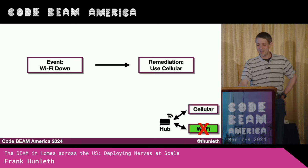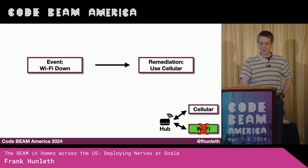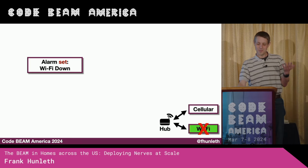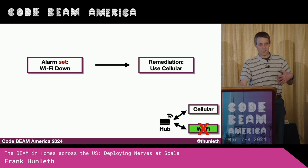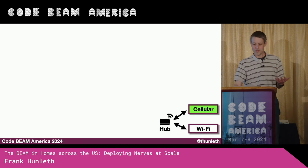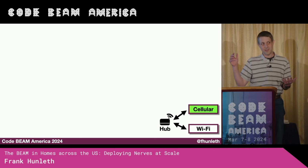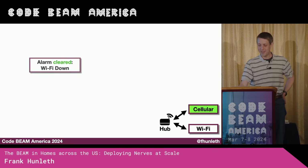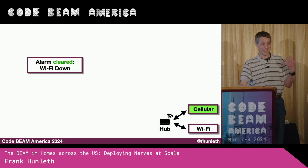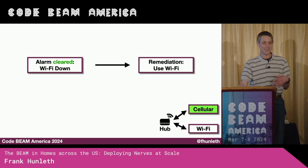So having something stateful is nice. I know you can build this with event systems, totally fine. Let's just call it alarms. We alarm set it. Go to the cellular remediation. All right, so this is good. So we switched to cellular, and then at some time Wi-Fi is going to be back, and then you clear the alarm, and hopefully you can see where I'm going. What's the remediation for clearing the alarm? Well, we want to use Wi-Fi again.